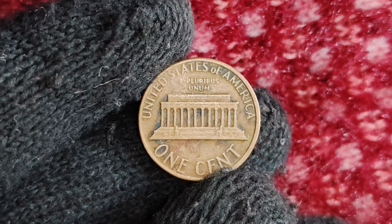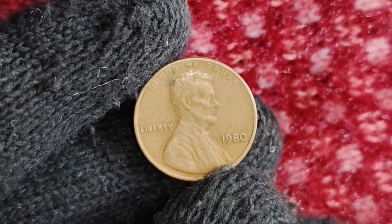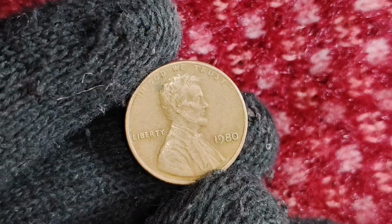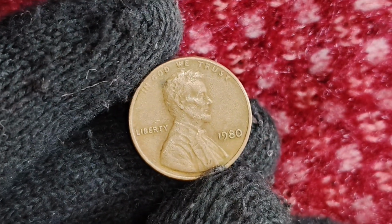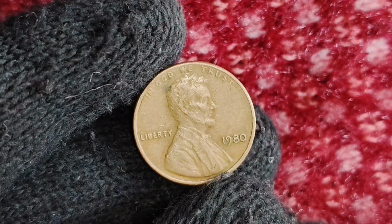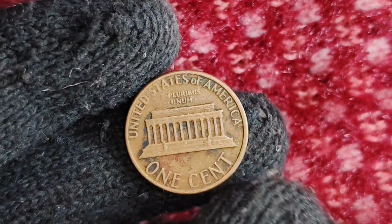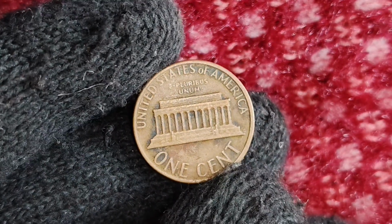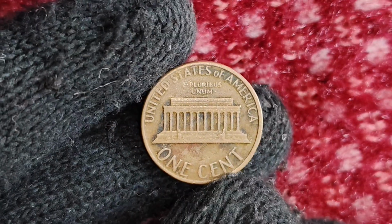Now, let's talk about how to identify a 1980 no mint mark Lincoln penny. You'll want to start by checking the reverse side of the coin. As mentioned earlier, coins struck in Philadelphia typically do not feature a mint mark, while those struck in Denver have the D mint mark. If you have a 1980 penny with no mint mark and you're not sure where it was minted, check for signs of an error, such as an overpolished die or other unique characteristics.